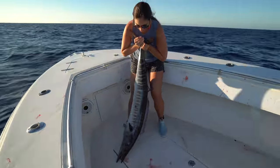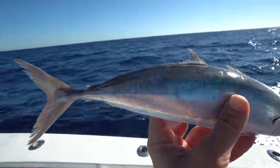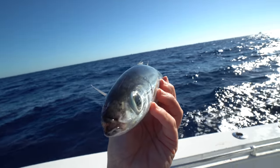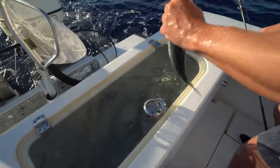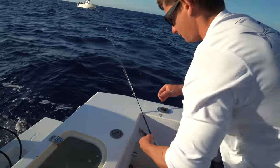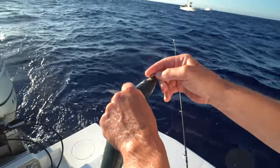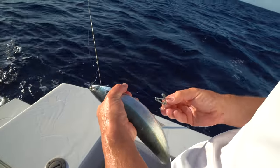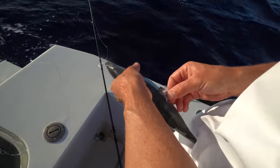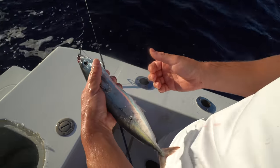So exciting. This is a speedo that we're using as bait. The money bait right here. Let me show you guys one more time how we hook it. Big single right here in the nose. And then Cody's got a sliding treble hook system. One here, one there.